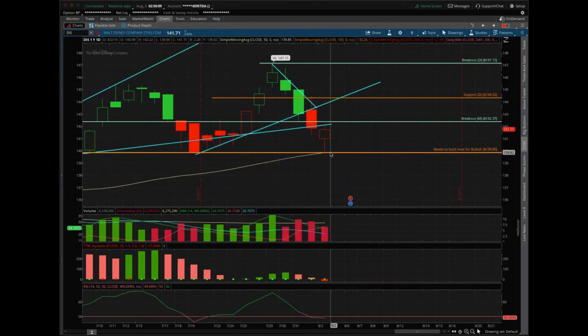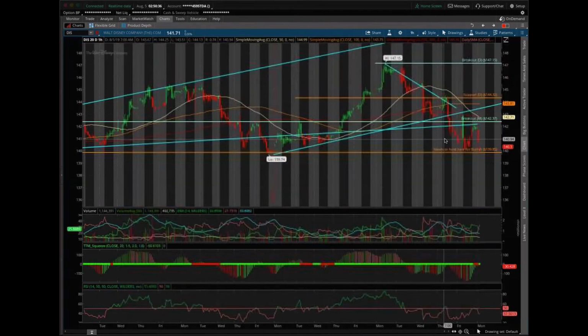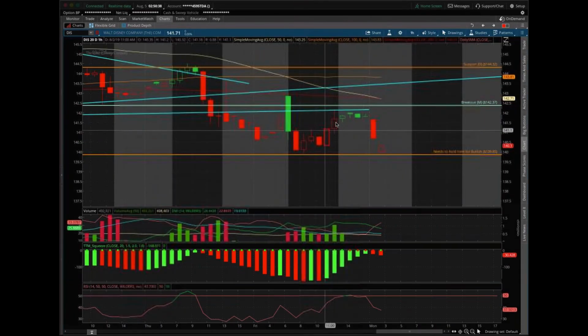So if this holds here, if this 139.85 holds and pushes, then that's a good sign. But if it rejects here, then that's a bad sign. That's telling us that this head and shoulders is working itself out. So let's look at Disney after hours, see how much it gapped below. So it did gap, but it's still holding that 140. So it's still good that it could fire up, but it is firing a squeeze to the downside on the hourly.